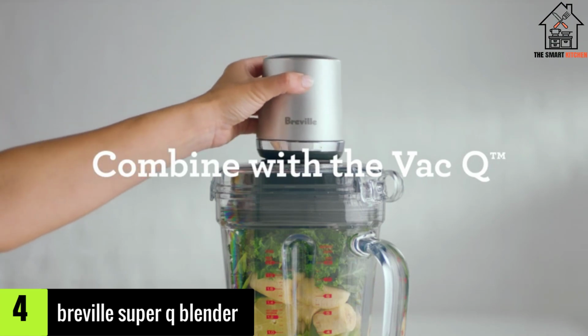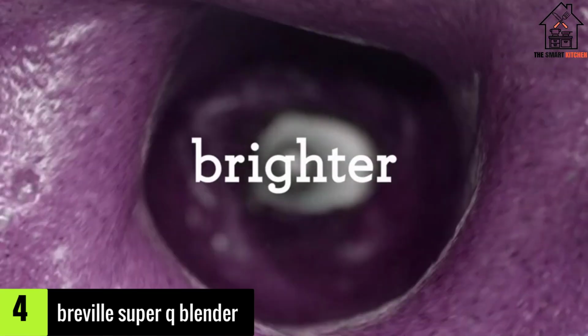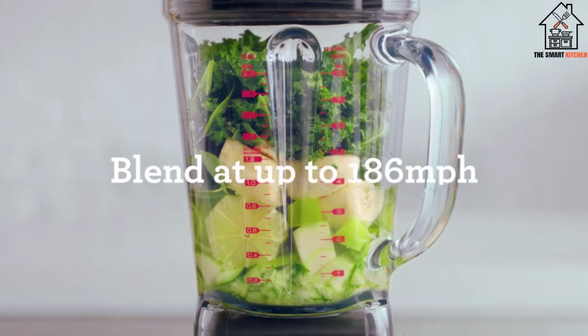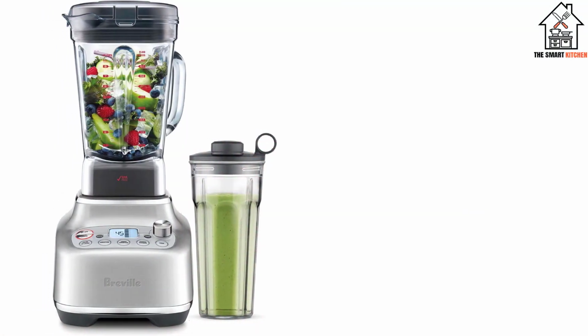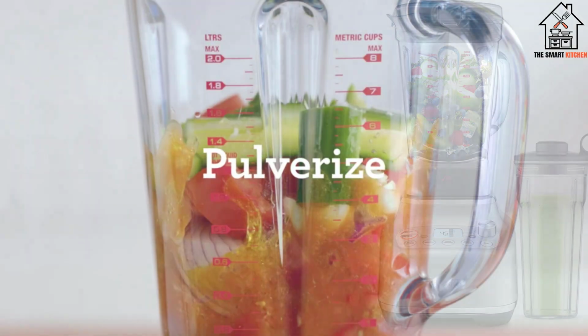Moving on at number 4, we have the Breville Super Q Blender. A supercharged and super quiet version of our previous winner from Breville, the Super Q is everything we look for in a professional grade blender. From mixing liquids to finely milling almonds, this blender handled each task we threw at it with ease.